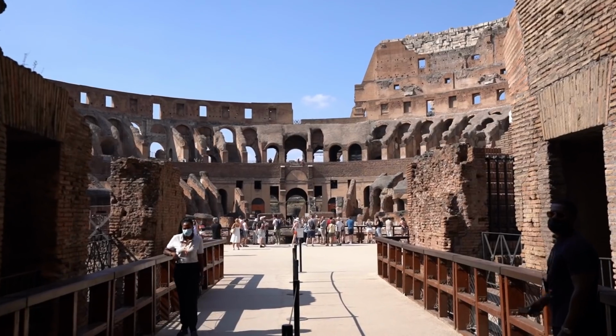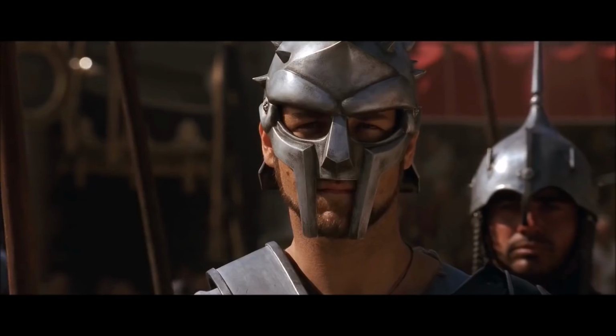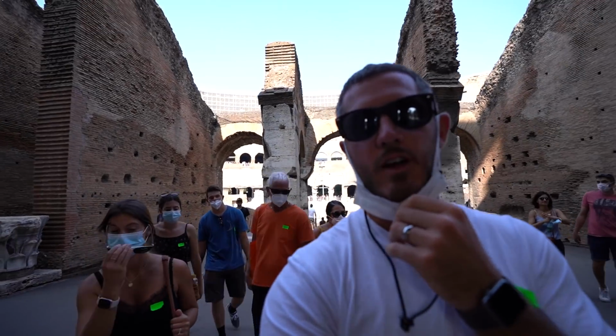If you're unfamiliar with the Colosseum, check out the movie Gladiator with Russell Crowe. Forewarning, it is a bit gruesome. We survived.